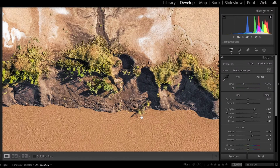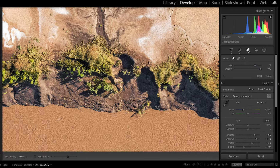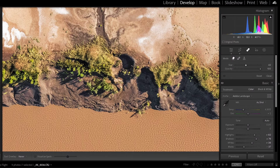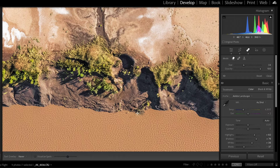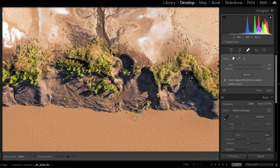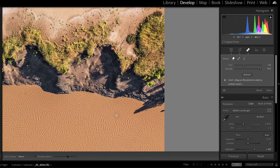I would zoom in right to this area, then select the healing brush. I'm just going to use this mode that's called Content Aware so that Lightroom can actually make up information. I'm going to get a little bit smaller of a brush, and I'm just going to take out the trees right along this water line right here. And then if I need to, I can just swipe over that again in order for Lightroom to make up information to fill in that area. And all I'm trying to do is just clean up that line. So I might come over here as well and remove that.